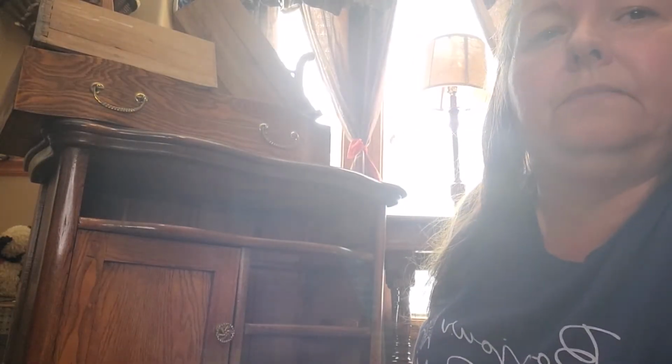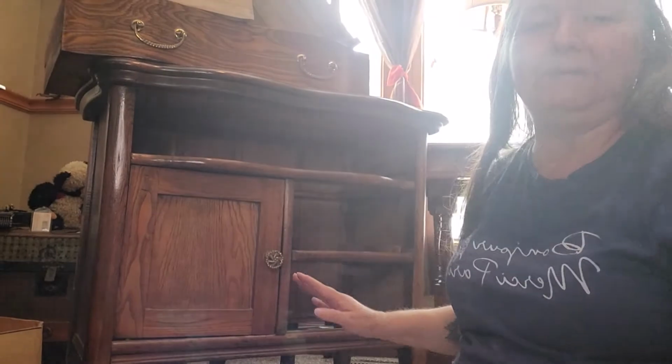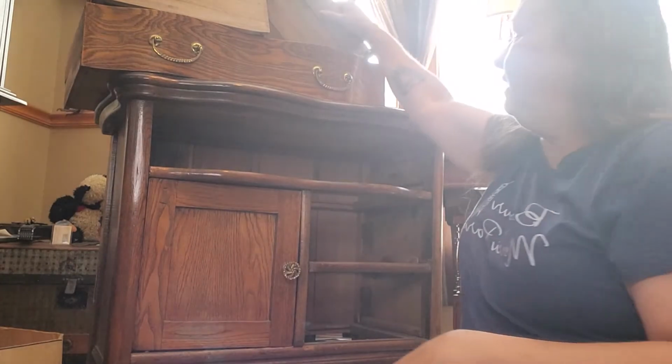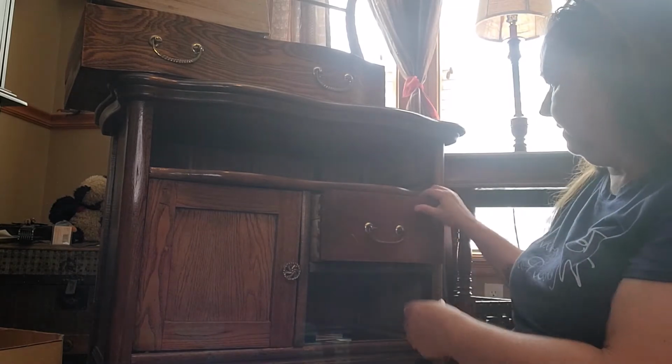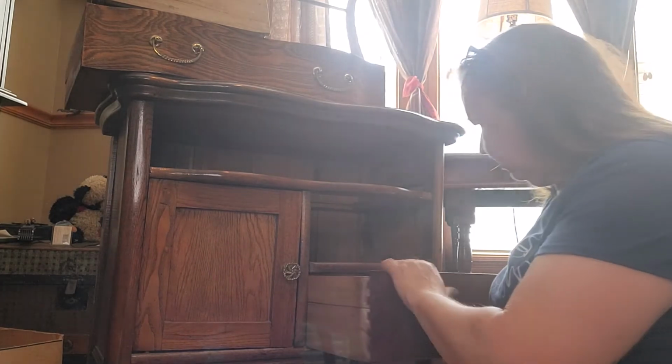Last but not least, and I know you all see it behind me. Okay, so let me put the camera up like this a little bit. The last but not least is this little washstand. It has a little door right here. It's in really good shape. It does have the dovetail edge on them. And it looked like somebody really tried to keep this piece nice. Wrong door. Of course it's the wrong door. What am I doing wrong?